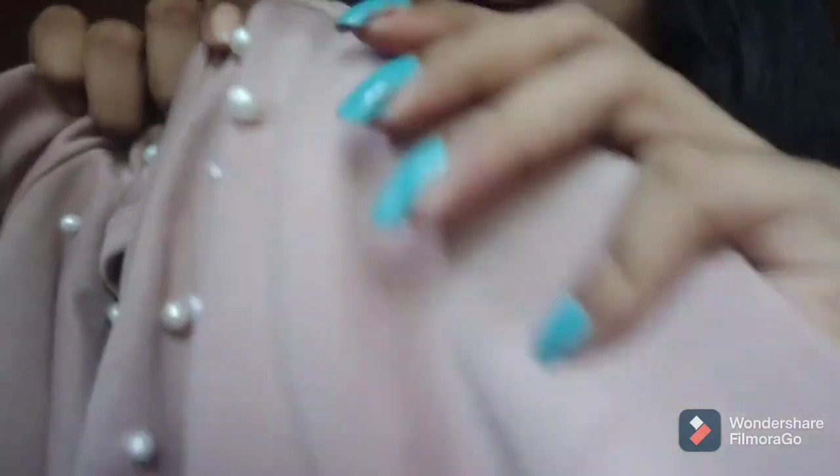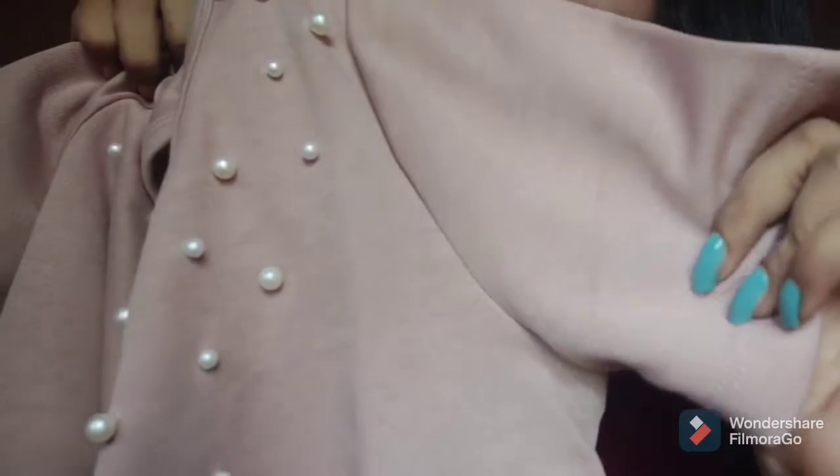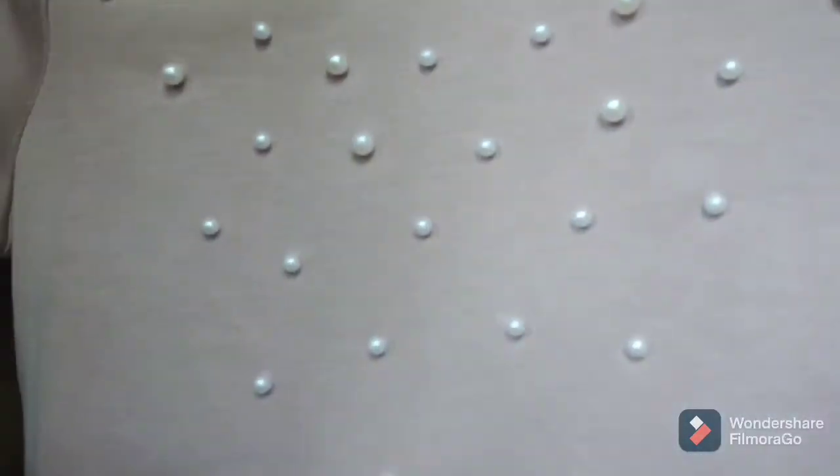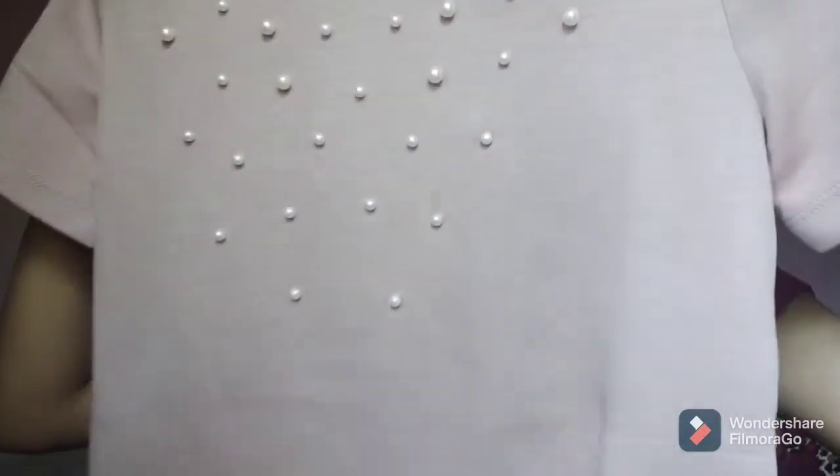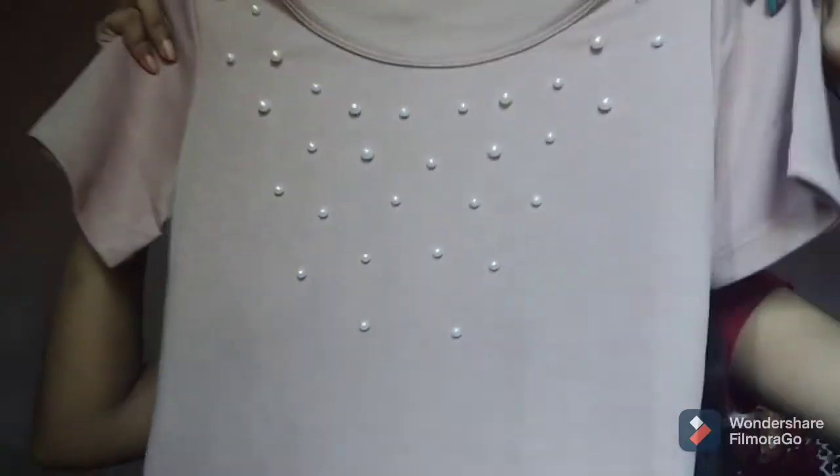And I really love its material quality. It has the best material. You'll never get such quality in market even under 500. I had a top with the same quality, but that was expensive.